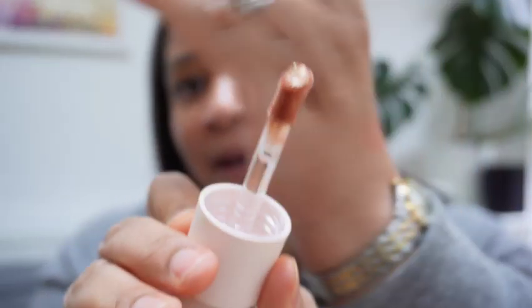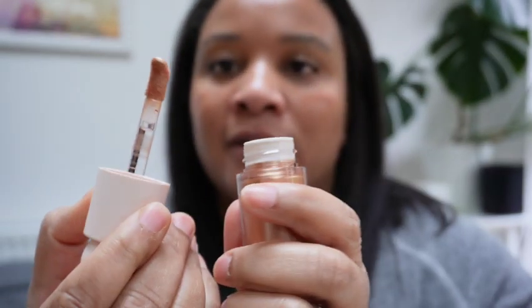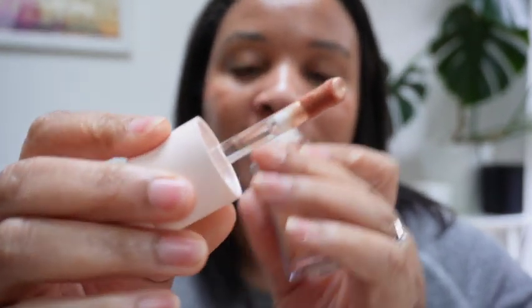Again, similar packaging with the doe foot applicator there. I really love this clear tube as well that you get here. It's the small packaging bits that I really like. Let's give this a go.